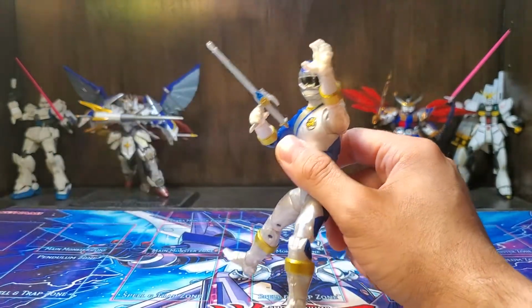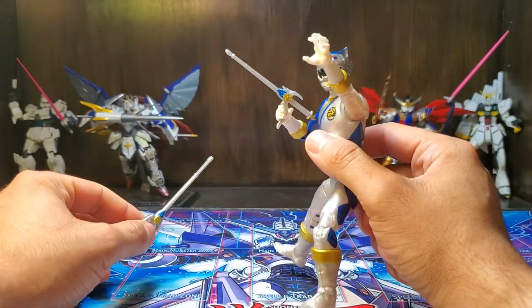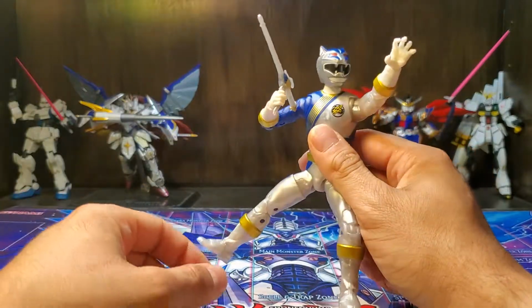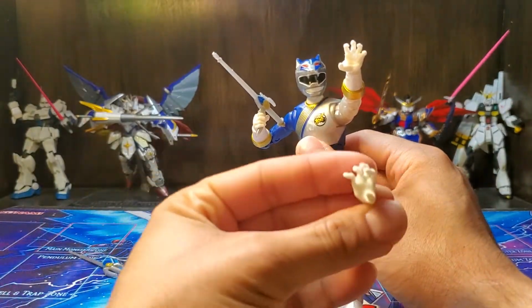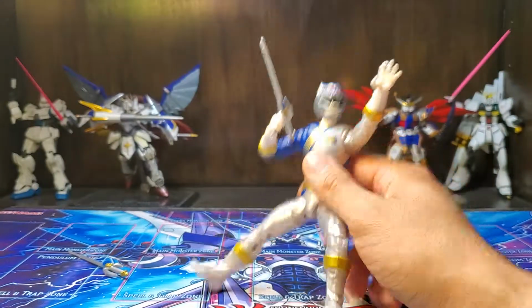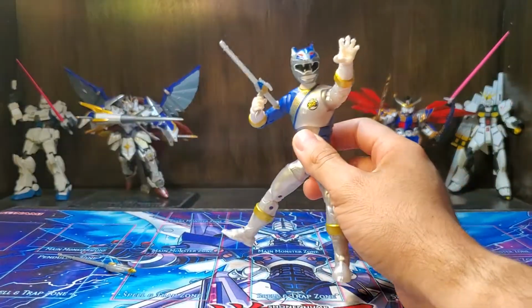Thankfully, even though he doesn't have a holster, he comes with his pull Q weapon, the Lunar Q, in gun form and sword form, which is nice. You get both of them. And also his alternate set of hands are the claw hands that the show is known for, because they have claws and stuff, and they smack the ground and dust flies up and they go, yeah! It's goofy, but I love it.